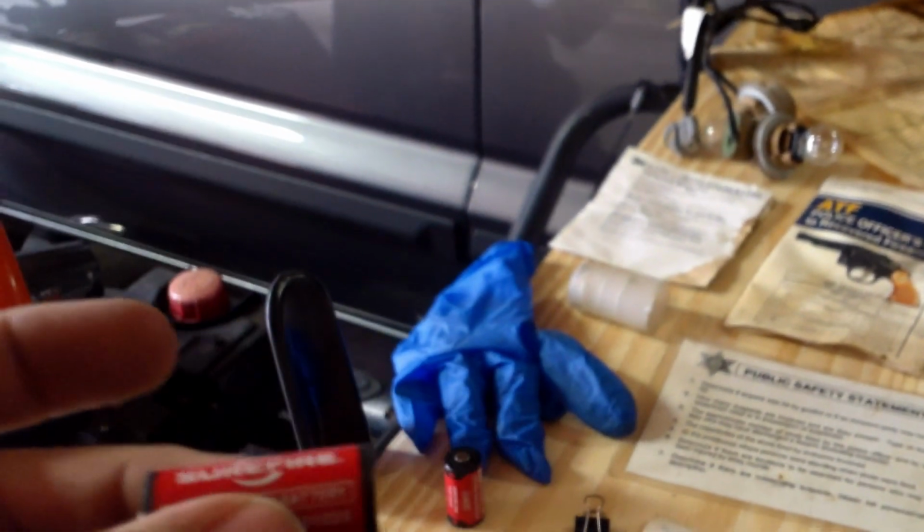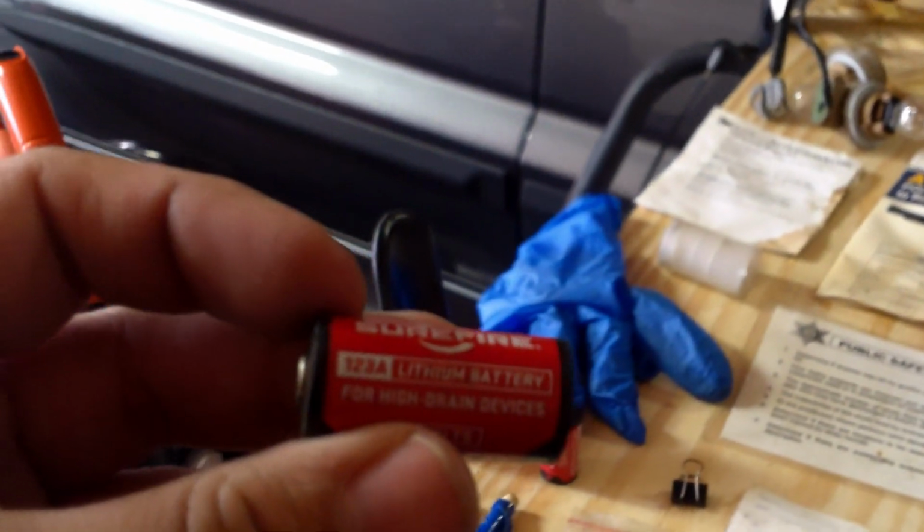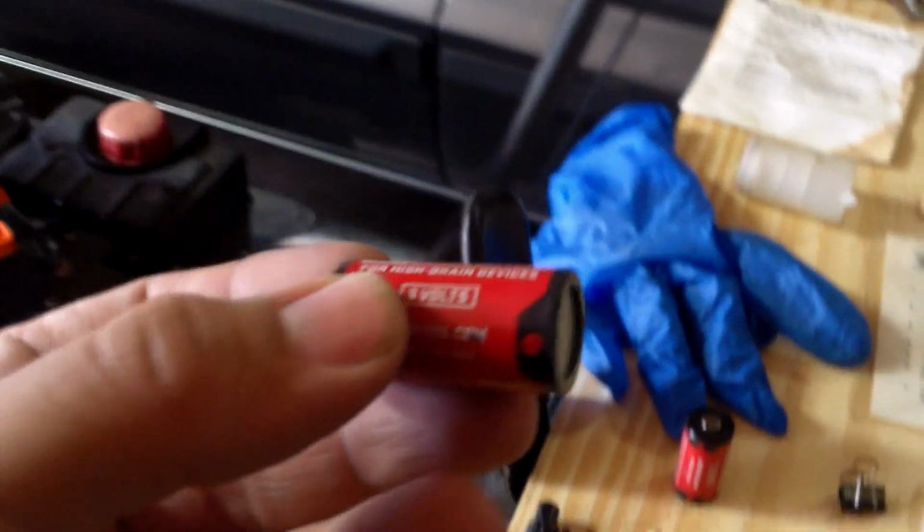These batteries, so Surefire makes tactical flashlights for firearms and helmets. I have a Surefire helmet light that I'm gonna bring these in and see if they'll work.